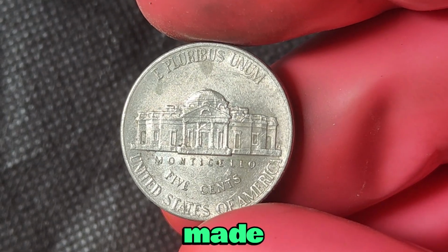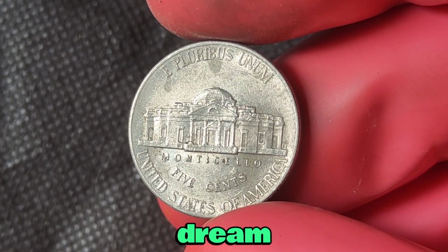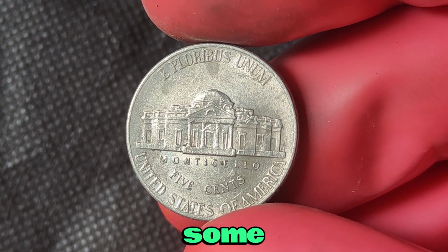These are mistakes made during the minting process, and they can turn a regular nickel into a collector's dream. Double dies, off-center strikes, misaligned dies, and dramatic die cracks are some of the errors to watch for.